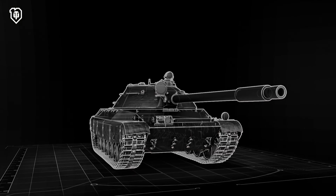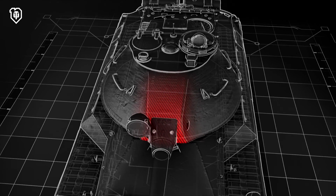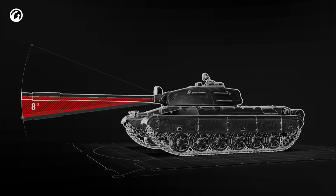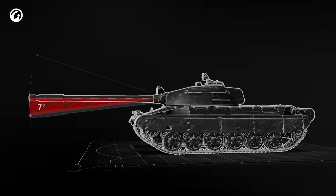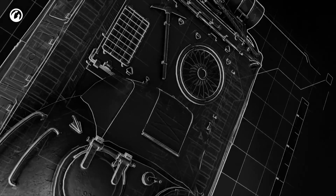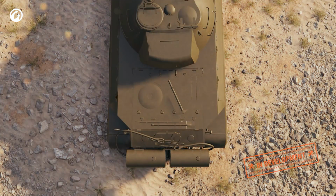According to preliminary settings, the CS-63 will have strong front turret armor and good gun depression angles of -8 degrees. This will allow tankers to play efficiently while utilizing natural cover and provide the opportunity to excel where other medium tanks of the same tier can't. But one thing distinguishes the CS-63 from other Tier 10 medium tanks: its gas turbine engine.